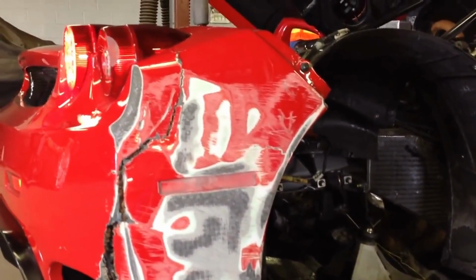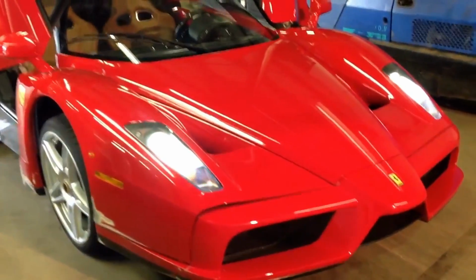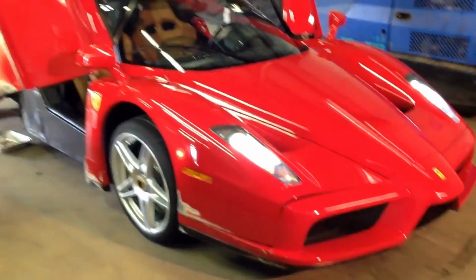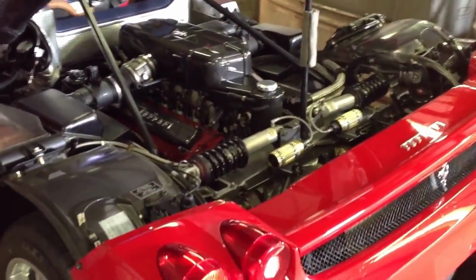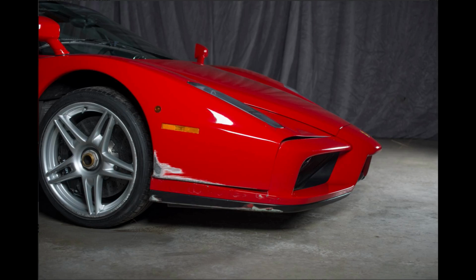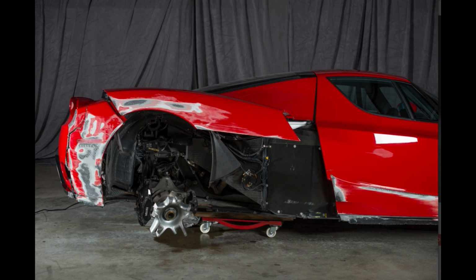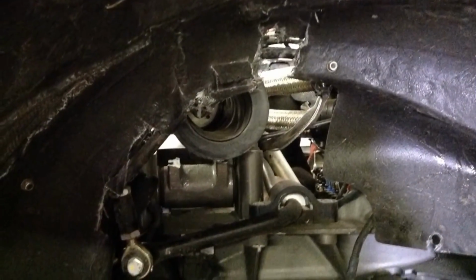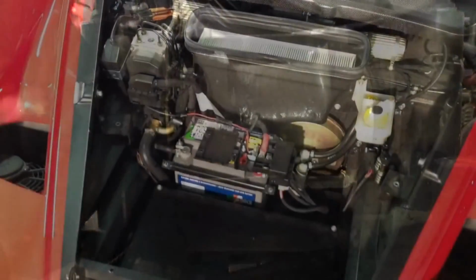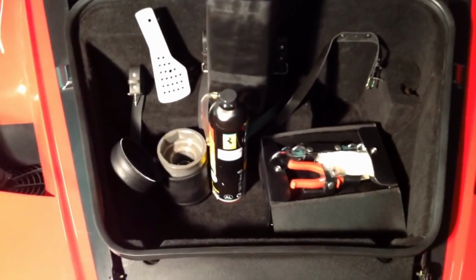As you can see, there's a lot of damage to this Enzo. The whole right side is destroyed, and it would be really hard to find any of these parts for sale. So if I had to guess, I would say that the front bumper, the door, and the rear bumper are all going to be repaired because it would be really hard to find these parts, and this repair definitely won't be cheap. I think at the bare minimum it would cost at least $100,000 and maybe upwards of $300,000, but these are just guesses. I couldn't find any parts for sale anywhere online.